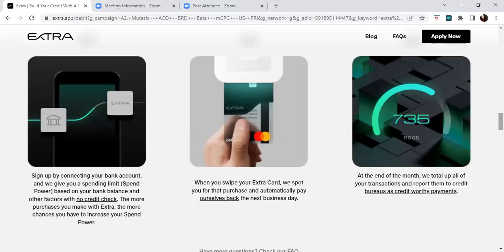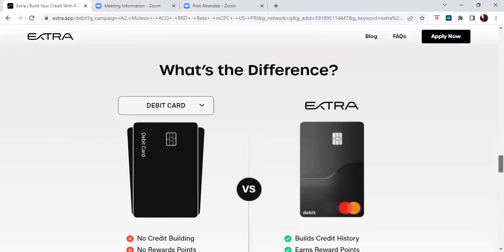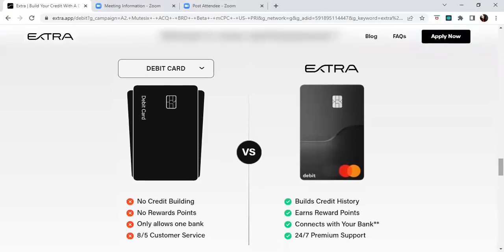Okay. So when you swipe your Extra card, we spot you for the purchase and automatically pay ourselves back by the next business day. At the end of the month, we total up all your transactions and report them to the credit bureaus as creditworthiness payments. So this is an awesome system, especially for those who are trying to build credit, and if you're looking to utilize a debit card and show low utilization and build your credit history.